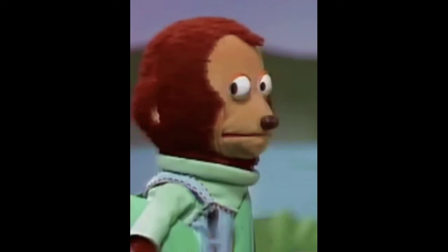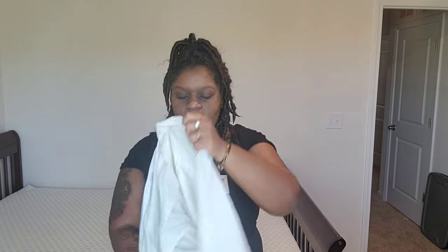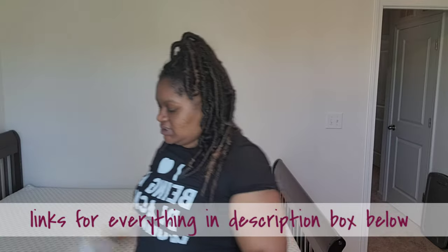Got the essentials for the non-potty trained bedroom owner. I just sprayed hella Febreze, because everything smells like new furniture and box. But anyway, this is a zippered plastic mattress protector. I think I got this on Amazon. It's waterproof so that we don't mess up our nice new mattress while we are still being potty trained.